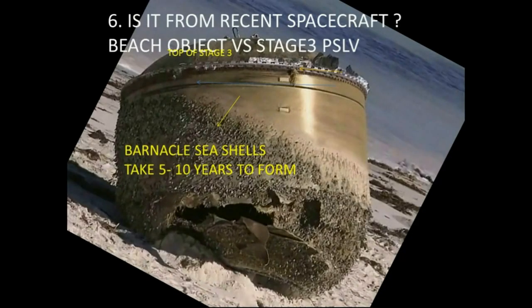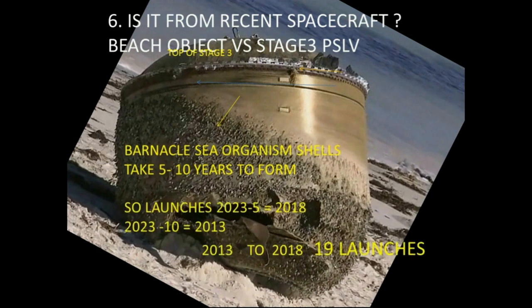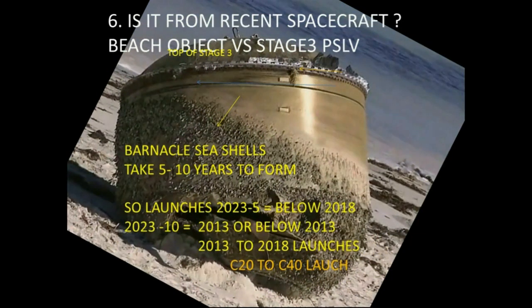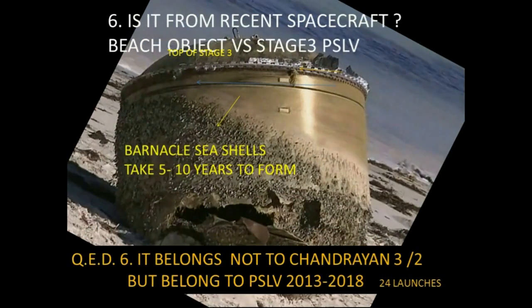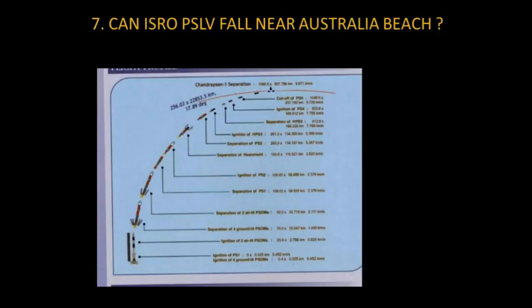Does it belong to a recent spacecraft? No, because the barnacles take about 5 to 10 years. That is something between 2013 and 2018. We got PSLV-C20 to C40 launches, and the number is almost 24. So out of the 24, one of the PSLVs has shed this part, and it floated and came to the beach. Now, is it possible to fall on an Australian beach?